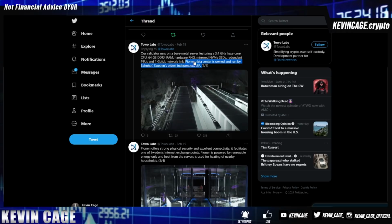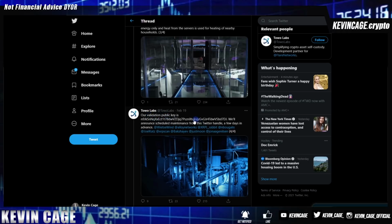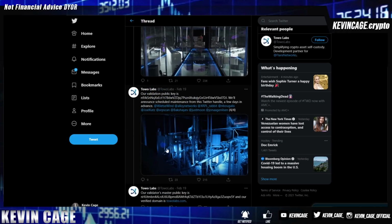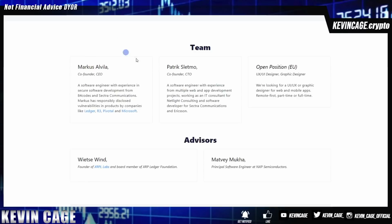This data center is owned and ran by one of Sweden's oldest independent internet service providers. That is so cool. They actually provide their validation public key if you want to check that out. And then, scheduling for maintenance in the future. Very, very exciting. You guys can go to their website if you are curious.